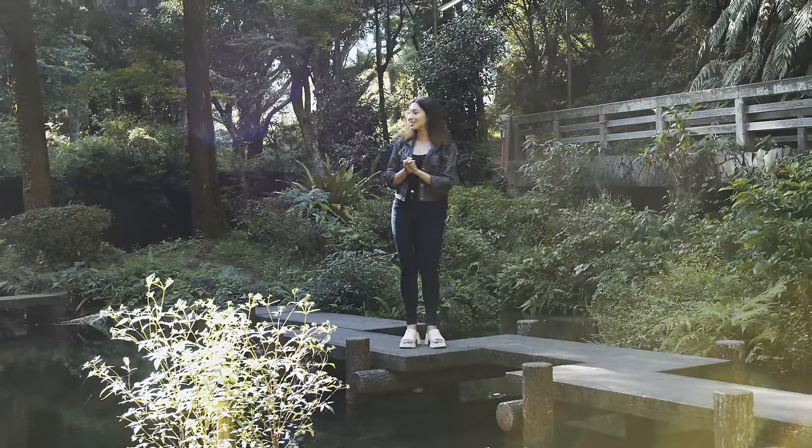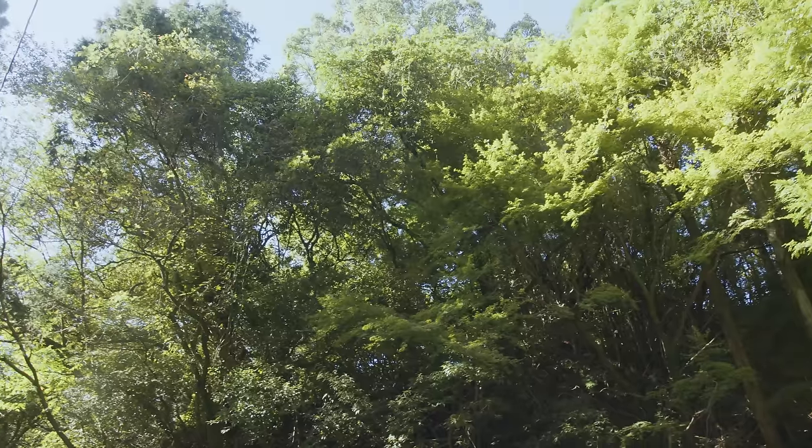Ibusuki is a magical place. I feel like I'm in a Ghibli movie or something.